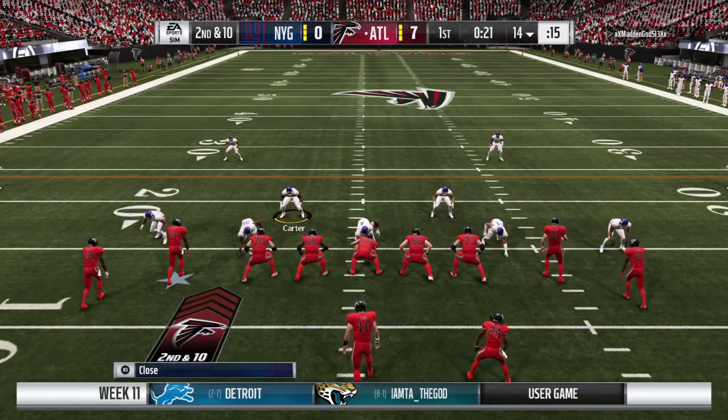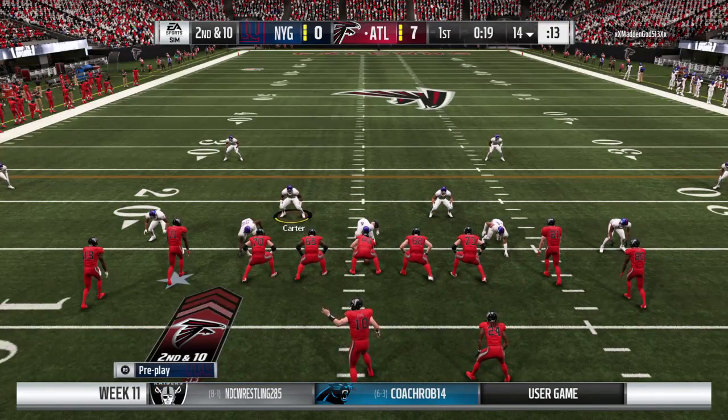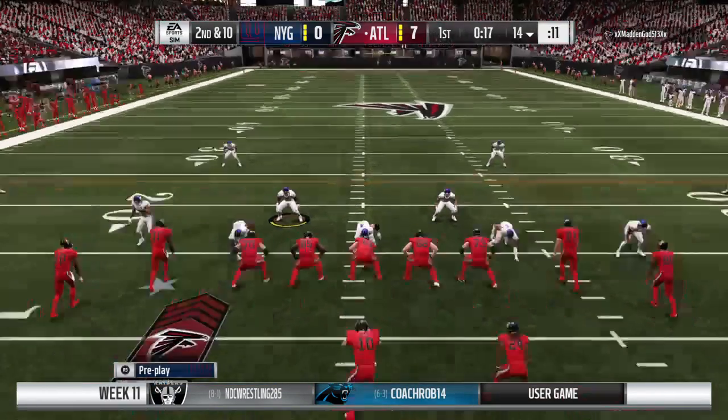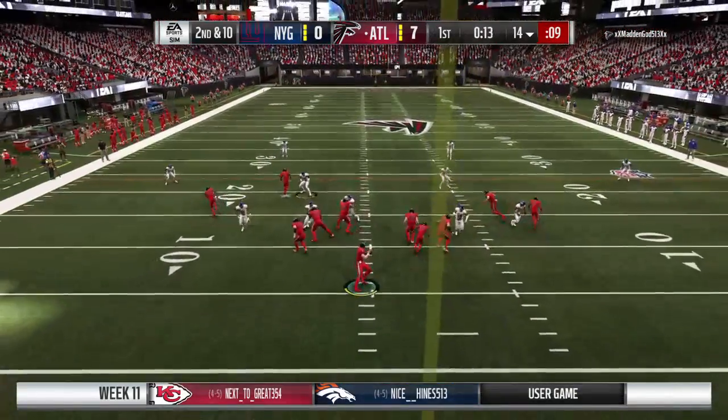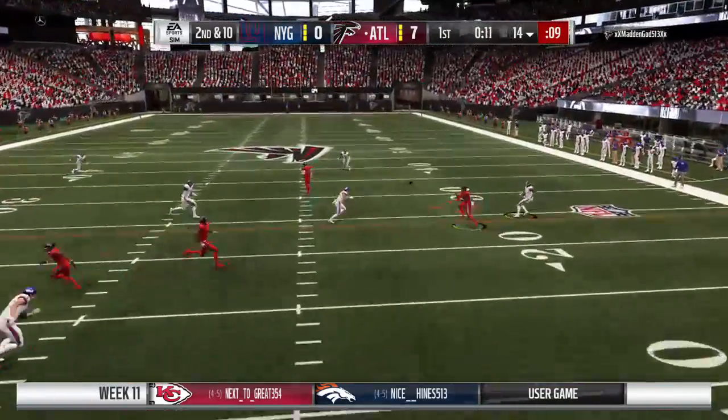Gun! Gun! Gun! Gun! Hot! Hot! Now he'll look to throw here on 2nd and 10.